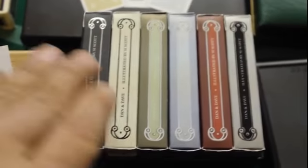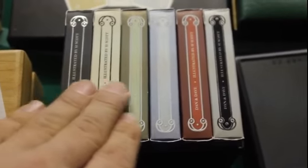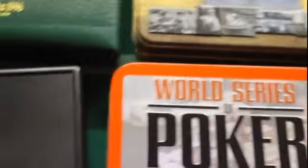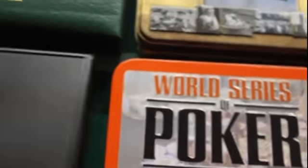We got Smoke and Mirrors set with the authentication. You got the reprints in Smoke Mirror, Eco, Denim, Ruse, and Carbon. All of these are open because why not? I got a set of Chem, which is apparently upside down. Plastic cards. World Series of Poker. These ones were kind of crappy, no-name decks.